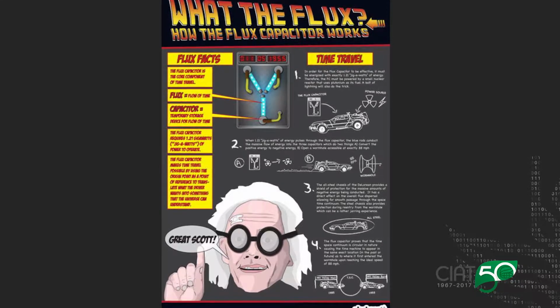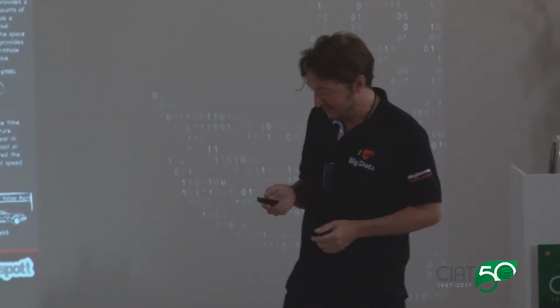This was a real Generation X thing. But the flux capacitor is from Back to the Future. Great Scott. My favorite film. I'm trying to get my kids to like it as much as I do. So the flux capacitor, it's what enables you to travel through time.